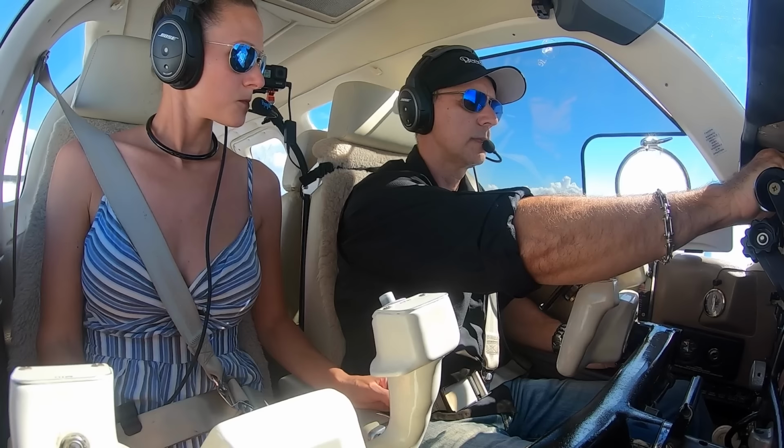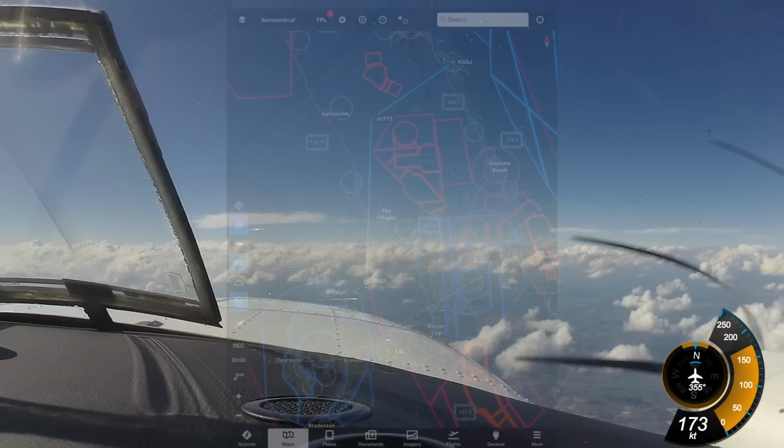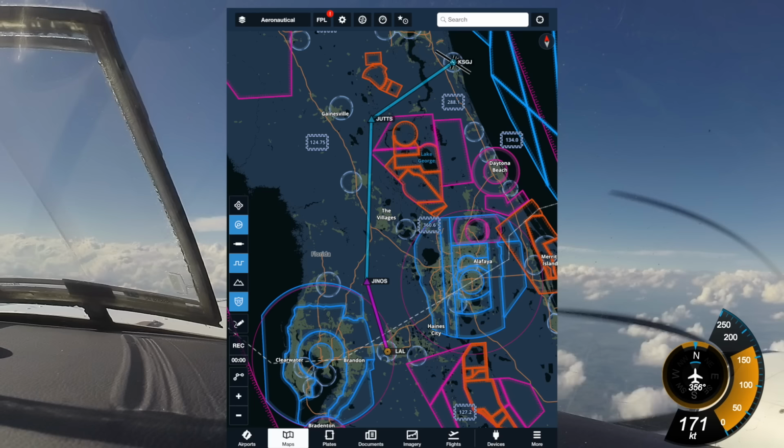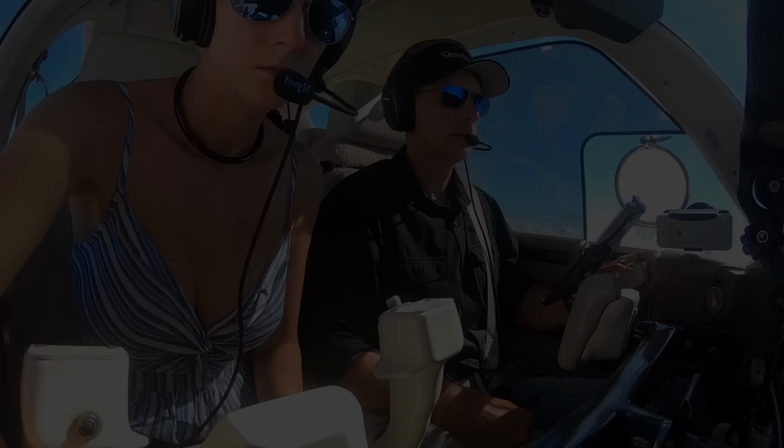Stand by to copy. Number 117 Romeo Sierra, direct Lakeland, Lima Alpha Lima, direct Genos, Juliet, India, November, Oscar, Sierra, Genos, direct JUT, which is Juliet, Uniform, Tango, JUT, direct to the St. Augustine Airport. Lakeland, Genos, JUT, St. Augustine, maintain 14,000. Number 7 Romeo Sierra, go ahead.